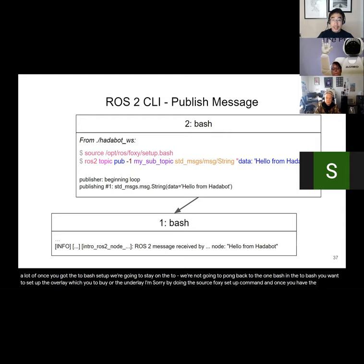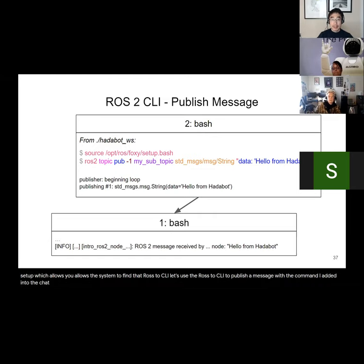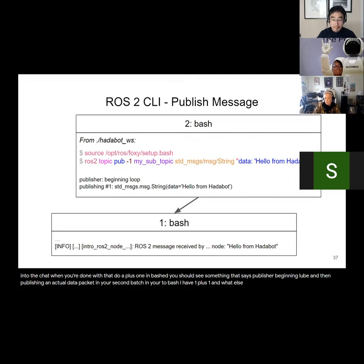And once you have the underlay set up, which allows the system to find that ROS2 CLI, let's use the ROS2 CLI to publish a message with the command I added into the chat. When you're done with that, do a plus one. In the one bash, you should see something that says publisher beginning loop and then publishing an actual data packet. I have one plus one. Anyone else? Cool.